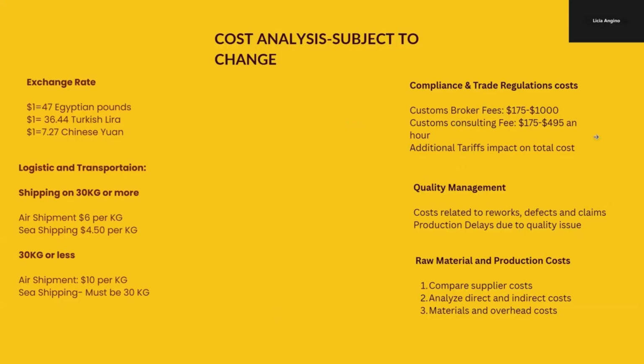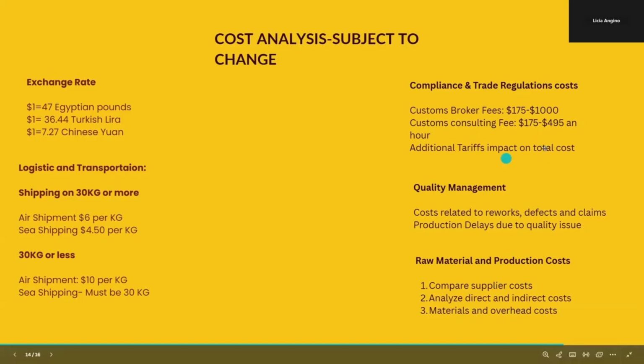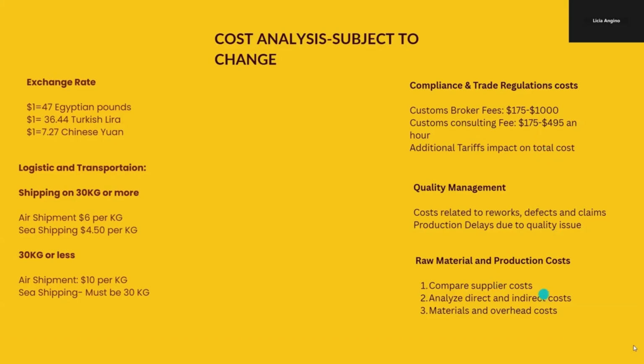And then the compliance and trade regulation costs. Generally, customs broker fees are 175 to 1,000, depending how big your shipment is, but it starts at 175. If you're doing customs consulting, the fee starts at 175 an hour to 495 an hour. The customs broker fee is one time, that 175. And then additional tariffs can impact the total cost.